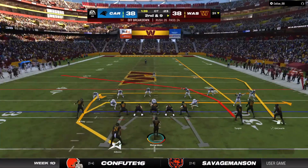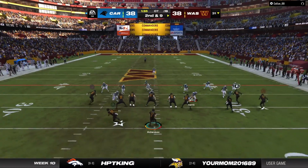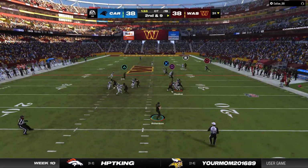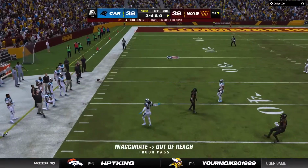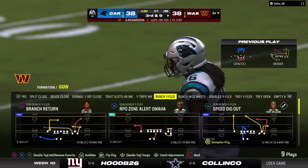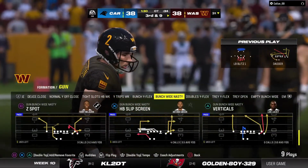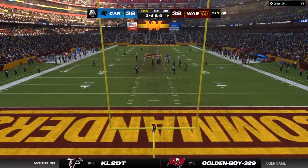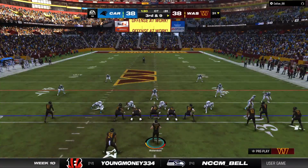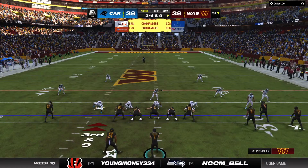Second and 9. Here's Richardson. This one is incomplete. Great coverage there all around. Really didn't have many options to throw the football. Very little chance that that one was going to be completed. Every receiver was locked up. After an incomplete pass on 2nd down, that'll leave him trying to convert on 3rd and 9.